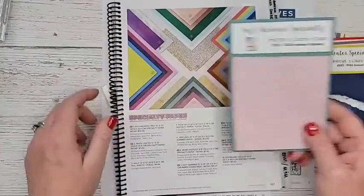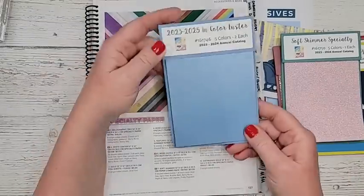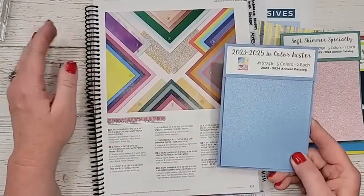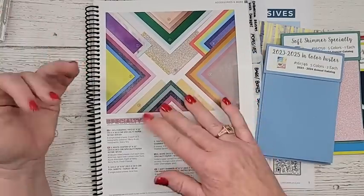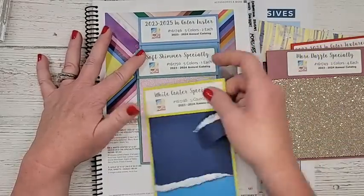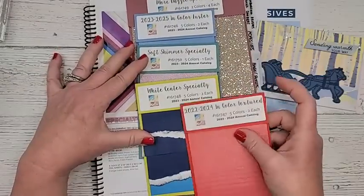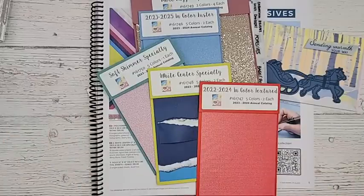We looked at the shimmer paper and, oh, here, and then the luster paper. So there's more on this page as well, but those are the ones that I really wanted to call your attention to, because at first glance, doesn't it look like the same pack repeated over and over? But it's not. So you have the luster, you have the shimmer, you have the white center, which now you're all going to go rip your paper, right? You have the dazzle and you have the textured, and they're all different packs, even though on that page they kind of look similar. Be a rebel.